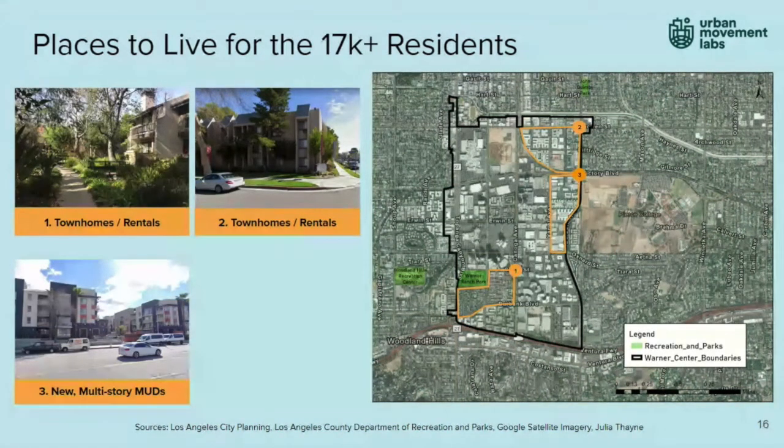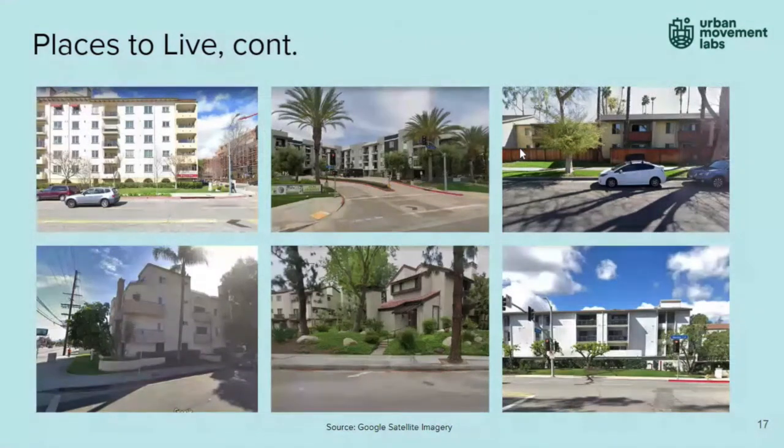At least right now, residents are mostly concentrated in three areas of Warner Center. So you've got the bottom left and then the top right. With the building typologies, very different than LA's reputation. So you've got mostly dense townhomes, but older, especially in this area around the Warner Center Park. And then you have new multi-unit dwelling properties. And what these building typologies share in common is that they don't have a lot of room to grow when it comes to parking. Especially these new multi-unit dwellings have parking maximums. So tenants or owners are expected to live car-free or car-light.